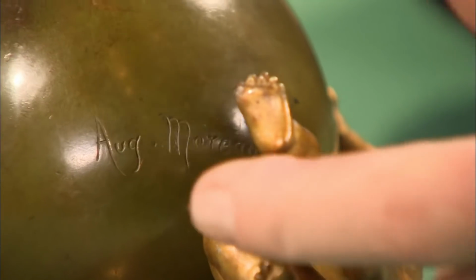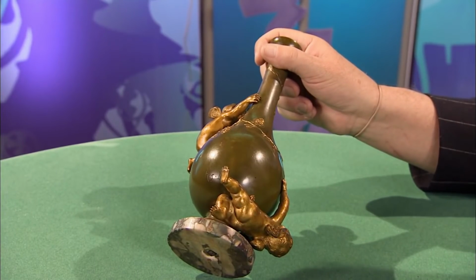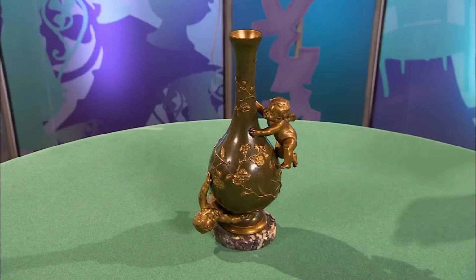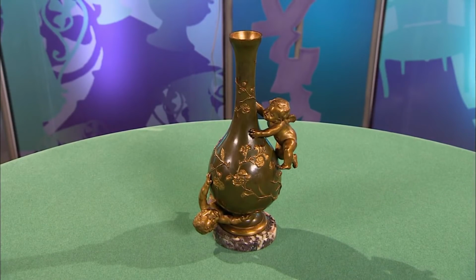No, it's quite unusual. It's bronze, it's signed, and this green patina you're talking about just adds to the charm of it, really, doesn't it? Yes, I think so. Bottom here we've got the marble base. This is quite stale now, this 19th century look, isn't it, really? A lot of people are going into the more modern feel, aren't they?